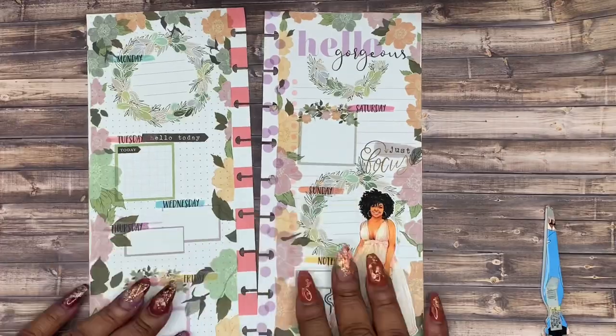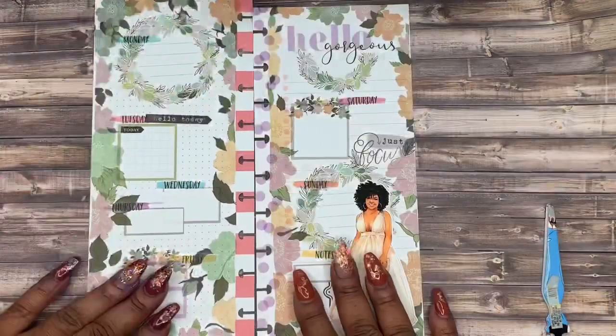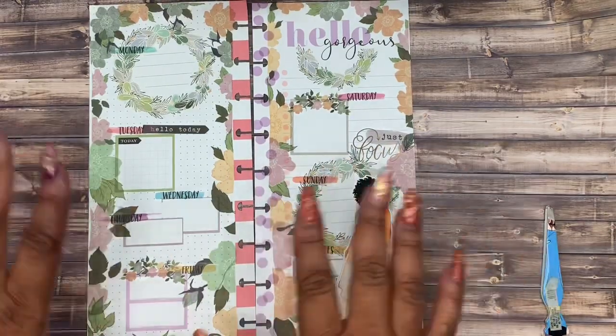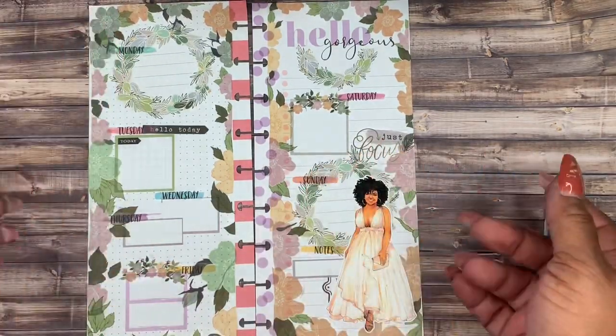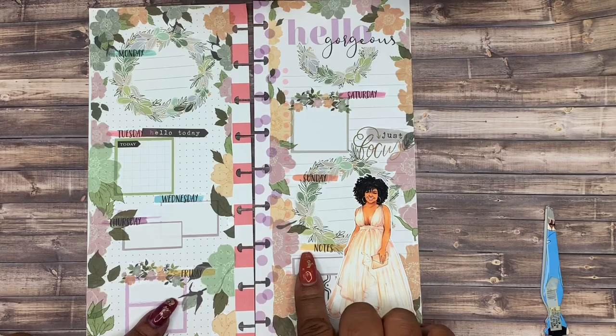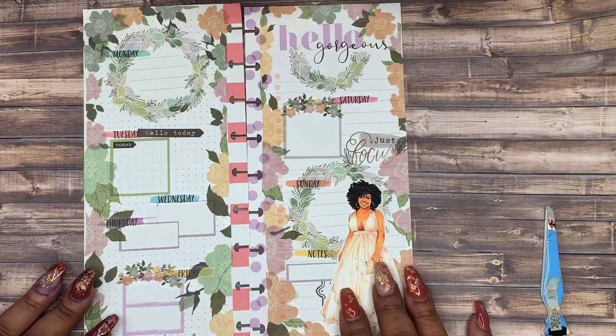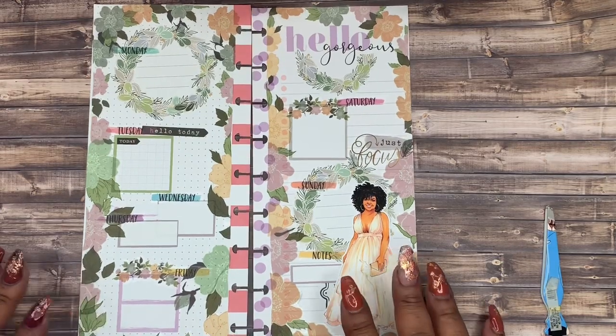And this is the finished product. I'm loving it. It's so pretty. I got my dates down. I have my notes here, which is basically my stats. And then I have my doll here from Capital Chic Designs. Love it. I hope that you do too.